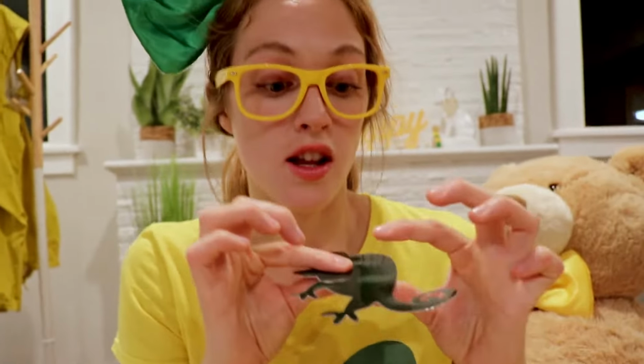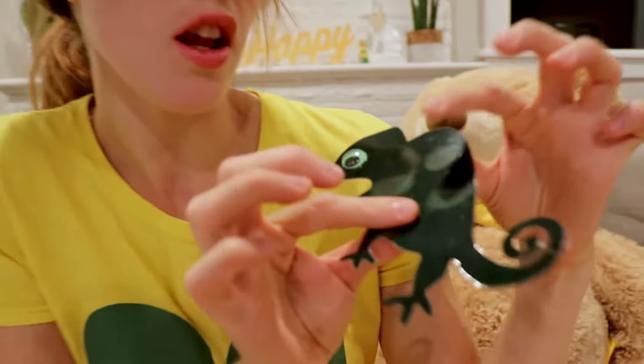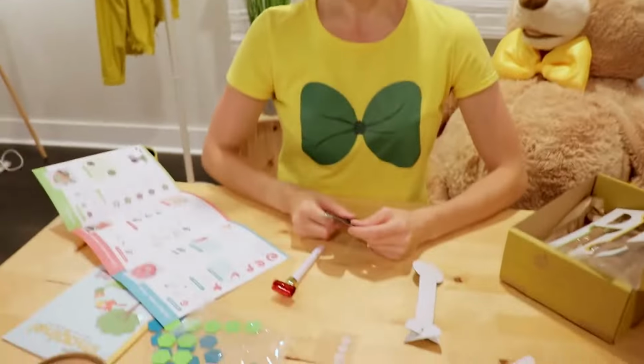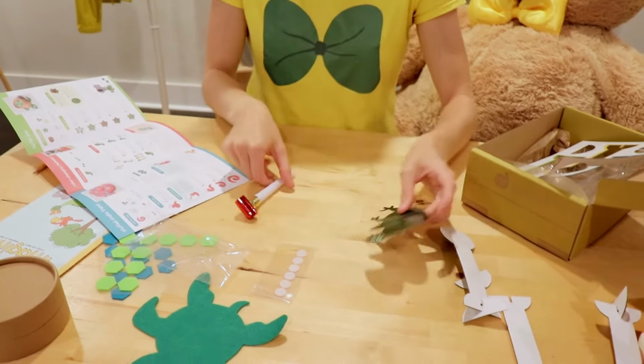Did you know chameleons change colors for different reasons? Like chameleons change colors to tell other chameleons how they're feeling. Or they change colors to absorb heat. Oh, that's pretty neat. All right, well that was sure fun playing with that chameleon game. I guess it's time for the last craft, which is to build a turtle, to decorate a turtle.